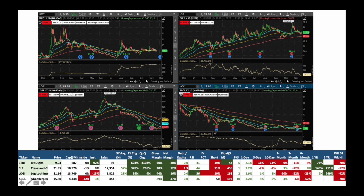Then we got ABCL here, biotech play. As you see here, short ratio is 5%. Stock is trying to make a move here in 1 day, 5 day, and 10 day. On balance volume is positive. With short ratio not too much, but still you could buy this for a long-term play here, given stock is trying to go higher, and on balance volume is pretty stable.